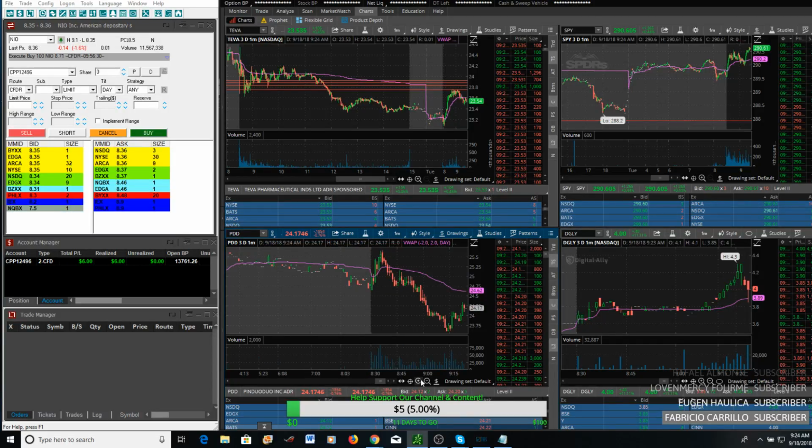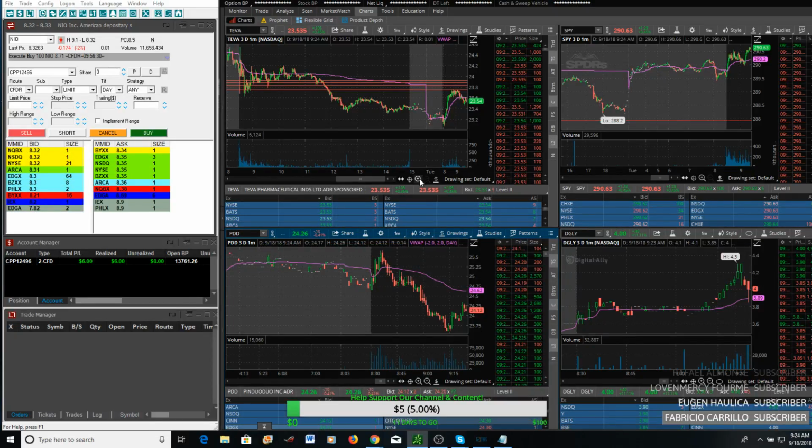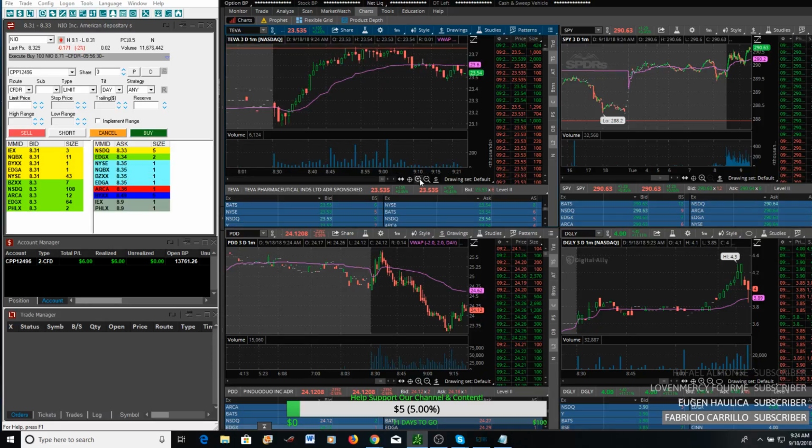Look at PDD here. PDD is a little extended on the downside, I would say, but it looks like a good fade. And it faded once already today, but I'm most likely not going to trade it just because it's a little bit extended. TEVA with this VWAP projection looking okay here.